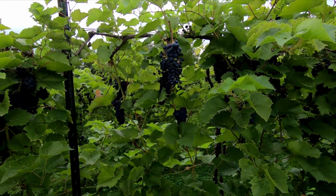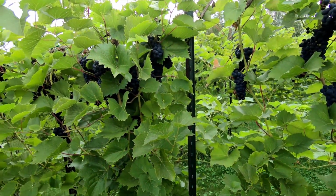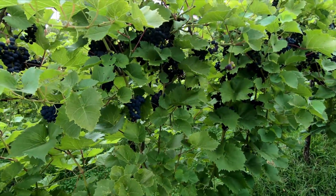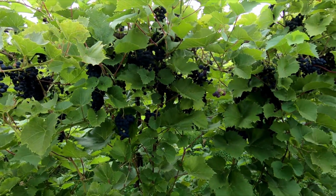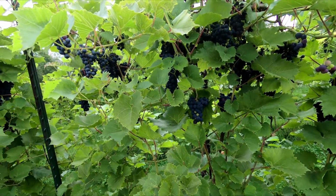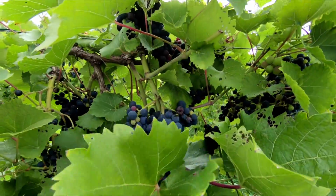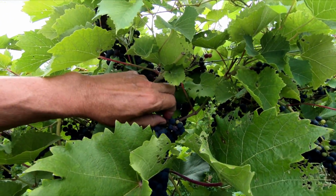I'll be doing a video on testing the brix and on harvesting these. He's going to bring a tote. They're 4x4 feet. They fit on a pallet. He said this will take about a tote. So we'll pick them, put them in the tote, and run them over there. And he will pick them off there with a forklift, put it on the scale, and we will have sold our first harvest of grapes.